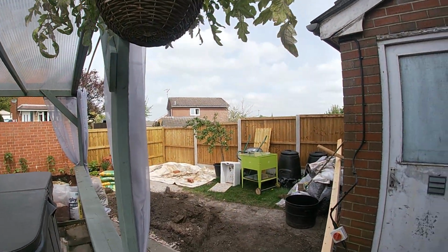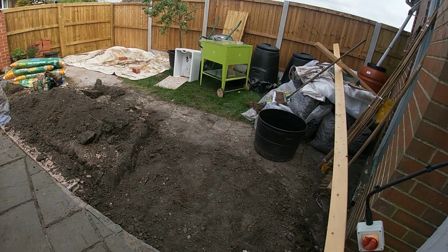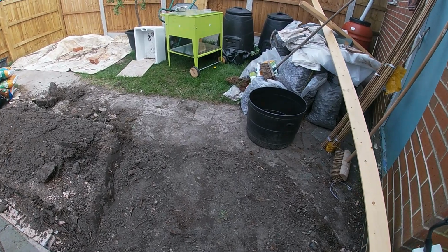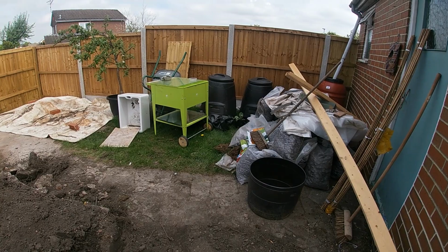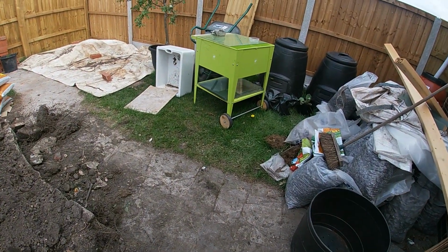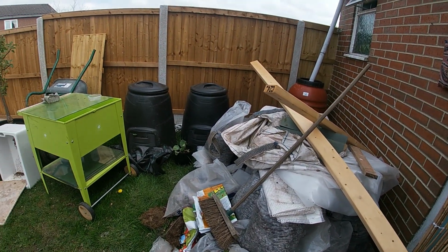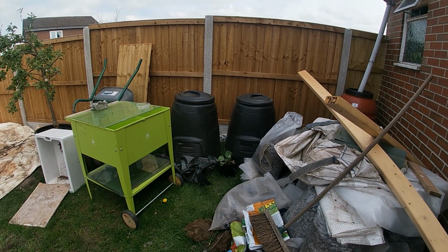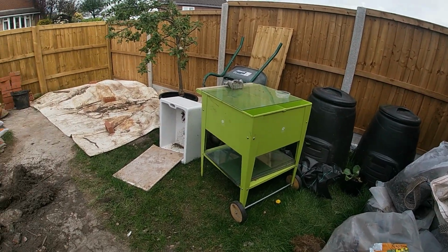But excuse us, this is a work in progress. So here we're hoping to put a path in, and we've been told that we're expecting our first grandchild. We're over the moon, so we're going to have a little bit of a area left for play here. At the moment it's just a rubbish site. Those compost bins, we are going to actually have the big square compost bins put behind the polytunnel, which I'll show you in a minute.